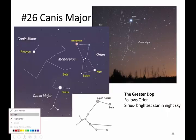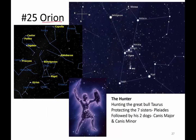In this grouping of constellations, we are going to talk about Orion and his two dogs. So let's begin. Orion is a wonderful constellation that I think if you asked most small children, they could identify Orion and they could probably identify the Big Dipper. Those are two constellations most people can pick out because they are so distinctive.